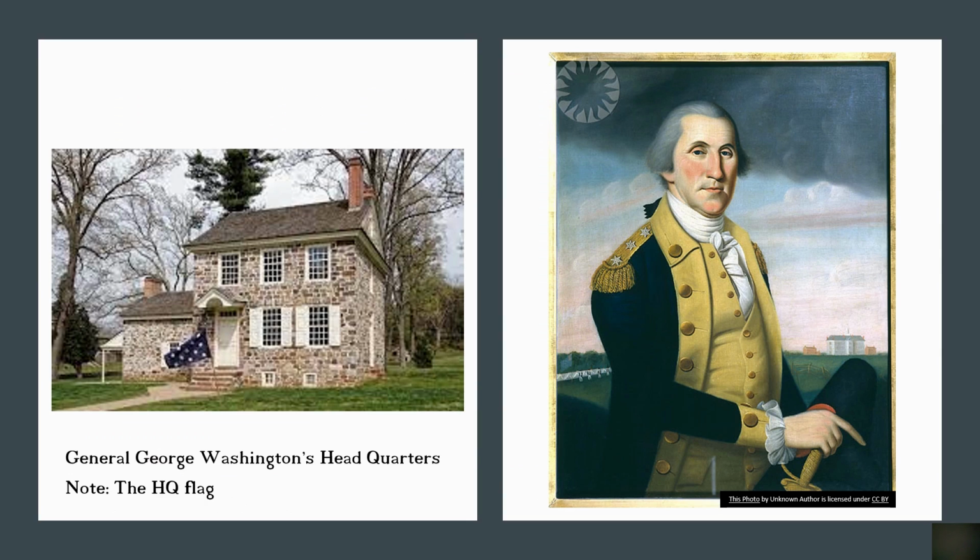And here we have George Washington's headquarters. It's a beautiful little stone house. You can see the flag with the blue background and the white stars. That's the flag symbol for George Washington's headquarters. So wherever he was staying, that flag would follow him. This is probably my favorite place in the whole national park. If you ever get a chance to go, it's definitely a must-see.